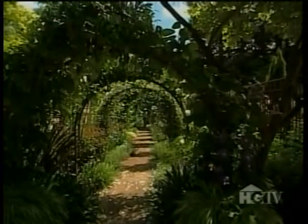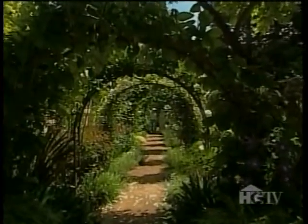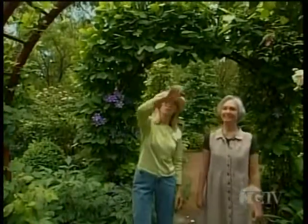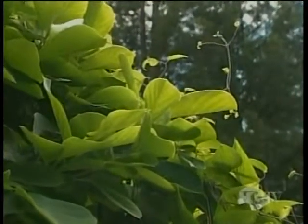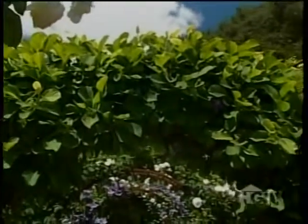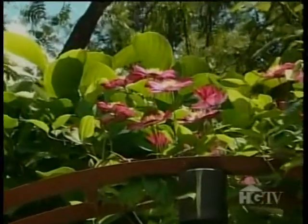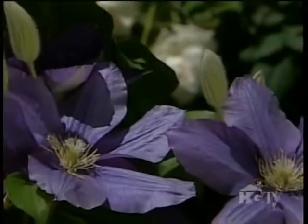This is enchanting, this row of arbors, or what would you call them? We call them the hoops. What is that you've trained on top of the hoops? That's Magnolia denudata, and it's very beautiful. In January, February, it gives beautiful white flowers. And I love clematis. I really do. I work hard at it to make it work, and I think they're especially pretty this time of year.